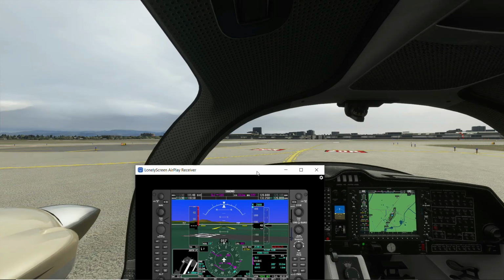Number 0 Alpha Victor, turn left heading 290, vectors ILS Zulu runway 8 approach. Turn left heading 290, expect vectors to the ILS 8 approach, the Alpha Victor. And we're back to COM 1.